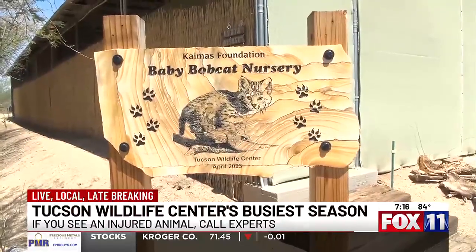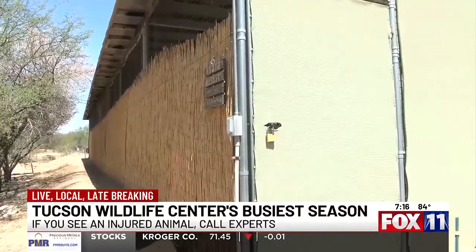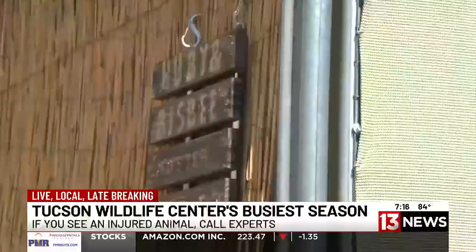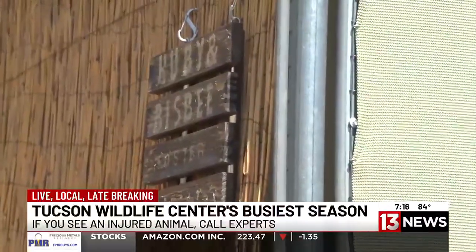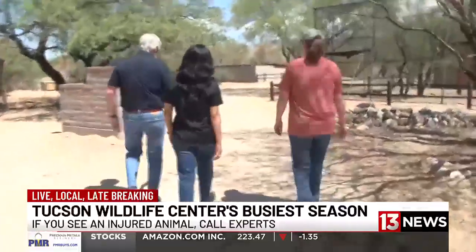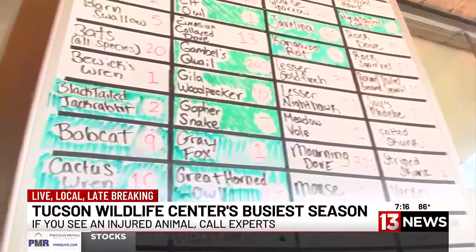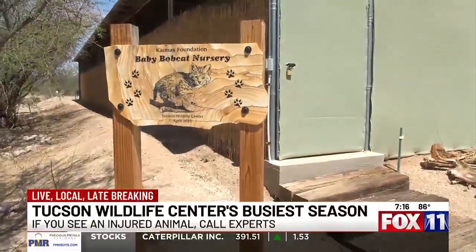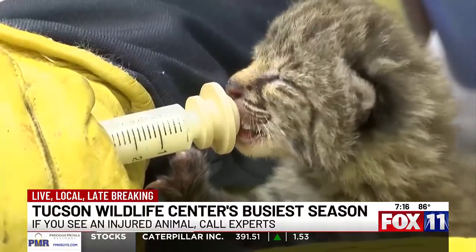For orphaned animals like the bobcats held safely behind closed doors, the center uses a surprising strategy: foster moms from the same species. When we get a baby bobcat in, we have a foster mom bobcat, and they can help raise them. We'll keep them for about 6 months because they usually stay with their mom about 6 months.